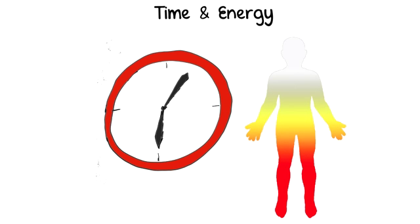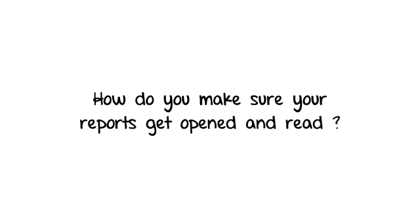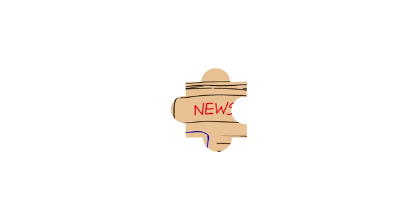However, there's still a problem. How do you find the time and energy to create the actual content for these reports? I mean, sure, you can write the content yourself, but do you have the time? Plus, how do you make sure your reports get opened and actually read? And how do you make sure your readers respond to your reports and actually come back to buy from you again and again? After all, that's the whole point, right? This is the final piece of the puzzle and can make or break the success of your reports.